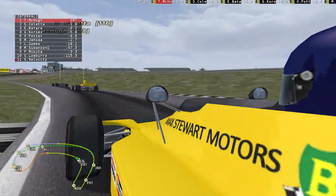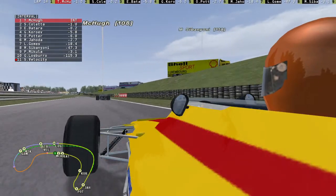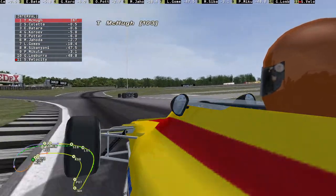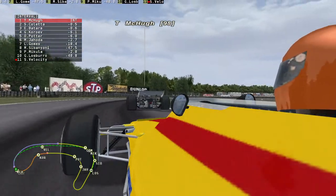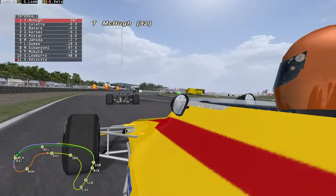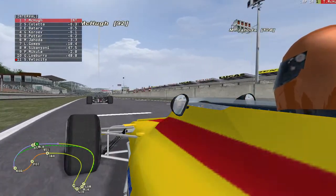As Coletta seems to have gapped the Spatard slightly, and looks to be mounting another charge onto Thomas McHugh if he can get close enough. McHugh will know he's there. He's just got to keep it cool, calm, and collected. As under the braking zone, back onto the Brabham straight, Coletta is closer this time.